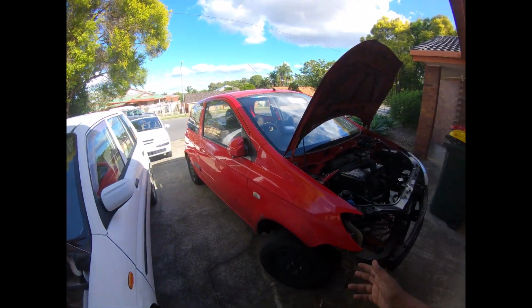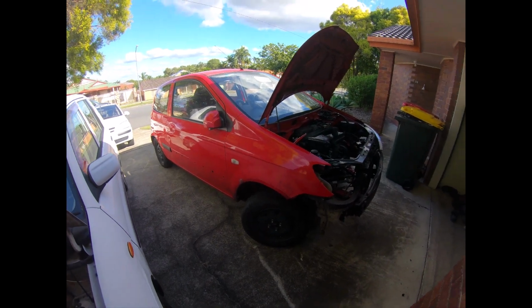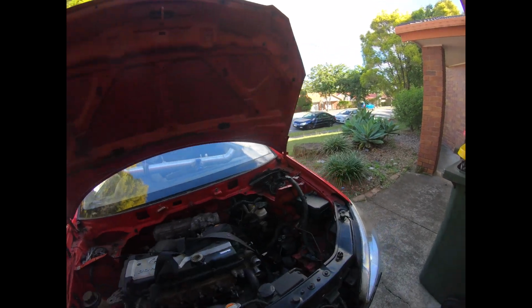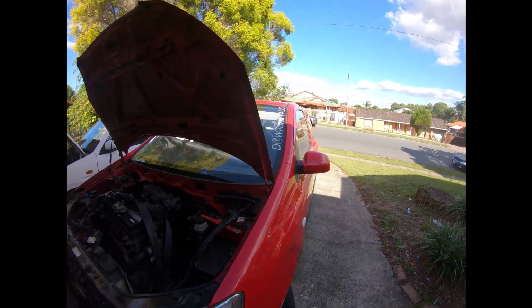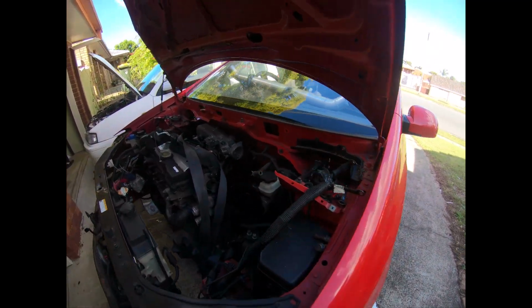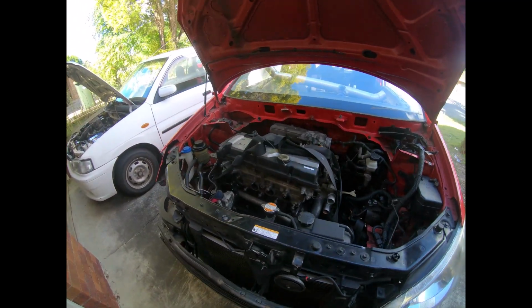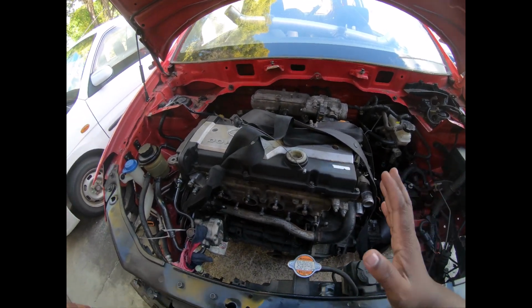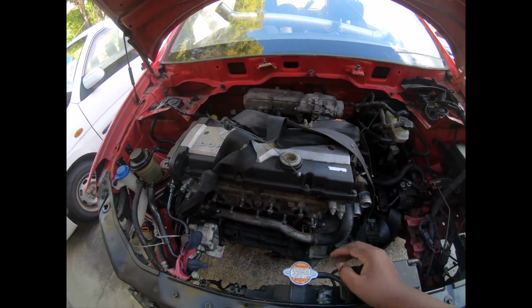Today we'll be looking at the cars that I have and the cars that you'll be seeing on the channel. The first one that you'll probably see about now is the Hyundai Getz. It's two-door. It's pretty clean apart from that stuff. It's got a 1.4 liter 5-speed manual. Unfortunately, you probably won't see this car for a while, if not ever.